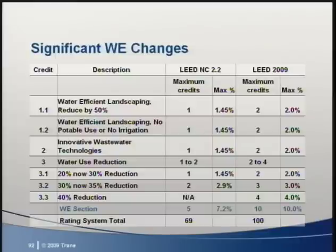Credit 3 deals with total water use reduction, again compared to a baseline. As Chris discussed, the original water efficiency credit 3.1, reduced total water consumption by 20%, is now the prerequisite for water efficiency. The water use reduction credit also doubled its total point value, along with increasing the required reduction thresholds and adding the 40% reduction threshold as a point to be awarded. Previously, the 40% reduction threshold was an exemplary performance credit available through innovation and design.